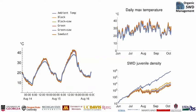And here again, I just wanted to underline how temperature is higher in the ground when you place your weed mat and sawdust. And this, as we were saying, can affect the presence of Drosophila suzukii. On the bottom right side of this slide, you can see Drosophila suzukii juvenile density, which is exponentially higher when you consider the ambient temperature, and lower when you consider the presence of the treatments.